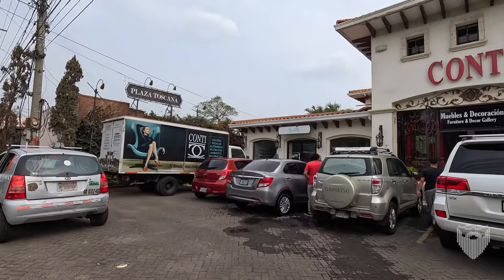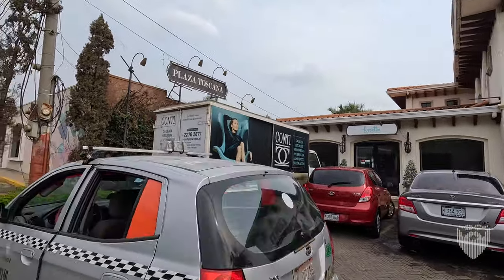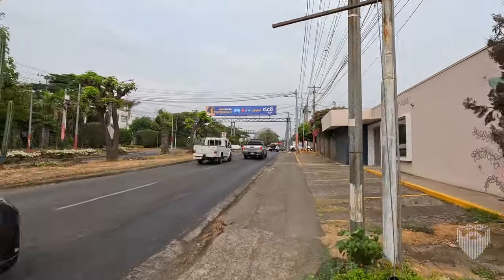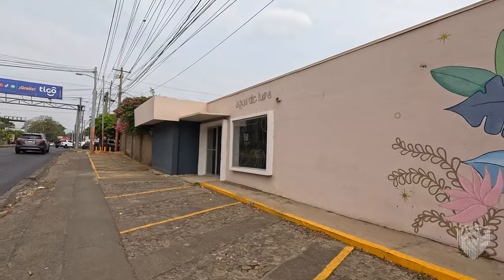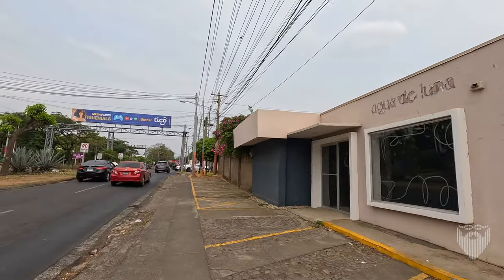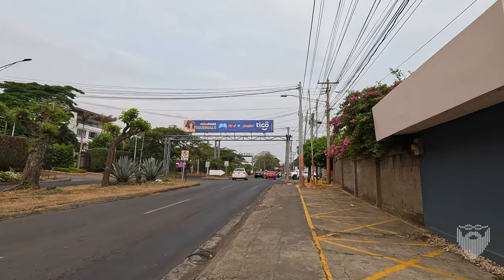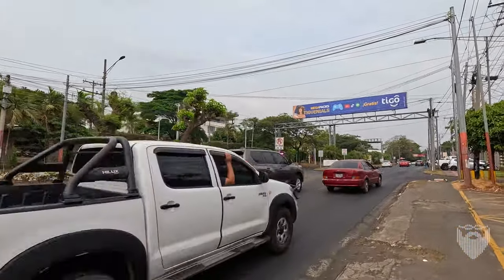And then over here on the left is Lunette. My style, my brands. So, clothing store there. And then this is the one that we saw that had closed, Agua La Luna. Sadly, it's a great spot. Not a ton of parking. Very hard to get in and out places like this. And we are back. That is right there.